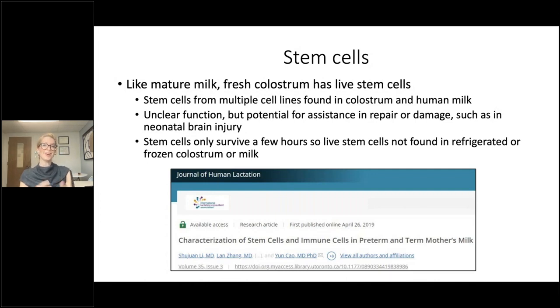Importantly, stem cells are live cells, so they only survive for a couple hours. Therefore, if your colostrum is refrigerated or frozen, which is sometimes necessary, in those situations, it won't contain live stem cells. So ideally is to have colostrum that then goes directly into the baby, whether that's directly from the breast or if you're pumping very soon afterwards. You can take advantage of some of these stem cells as well as the bioactives that are potentially modified with time.